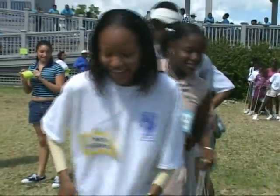But not only bringing them out here to the national park, but making sure that they understand that these parks are theirs, that these parks are for them and for their enjoyment. So they can come back here, and our activities are free of charge. This is all theirs, and that's what we really wanted for them to understand, is that we're always here, 364 days a year.